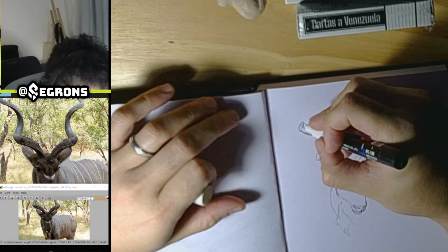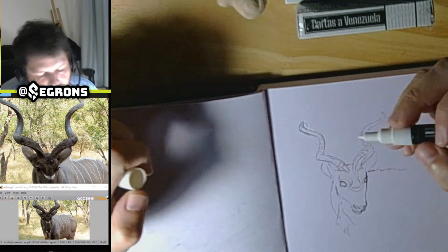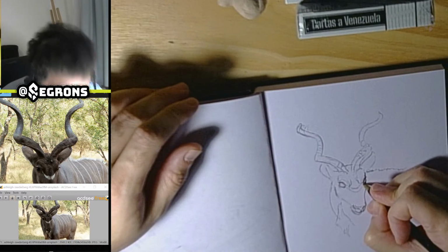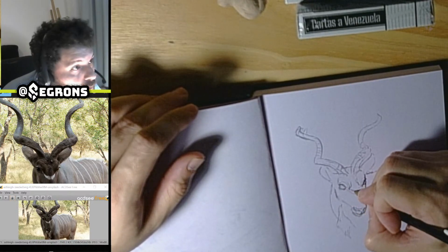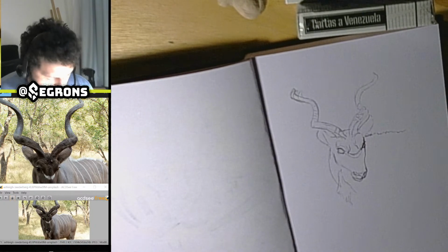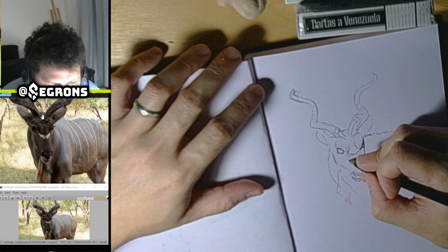Let's see. Just acrylic Posca marker. I don't want to look at this. It bothers me. Yeah, I should have just left it there, but anyhow. I like that better. And you have sort of this thing right here. Hi. Thanks for joining. Okay. So it's something like that.